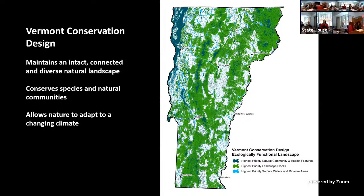So again, here's that map of Vermont conservation design, maintaining an intact and connected and functionally diverse landscape. Next, please.